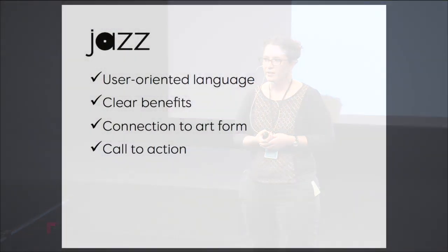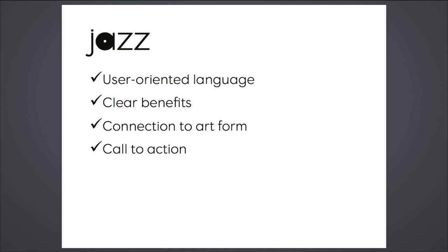The third thing, connection to the art form. We're in the arts. We talked a lot about this earlier, but you have this unique opportunity, again, to make people feel something before they even walk through the doors. And I think that words can do that. I firmly believe that words can make you feel something, and I think you've all experienced that in your day-to-day life. So when you approach writing for these platforms, think about how you can make someone feel something genuine.